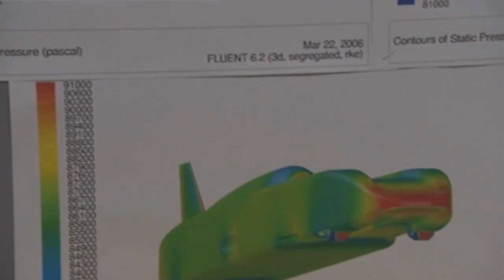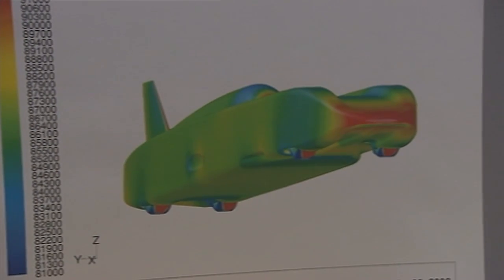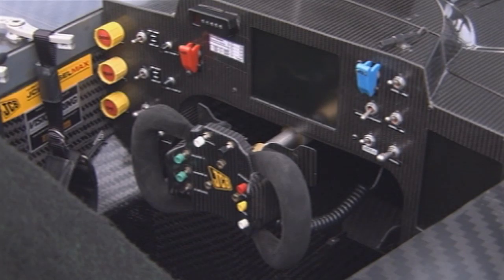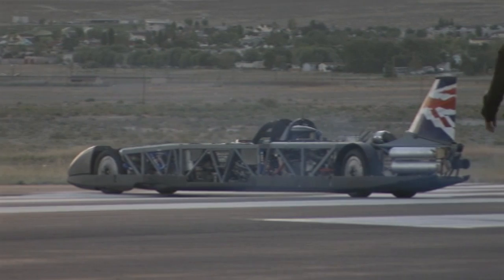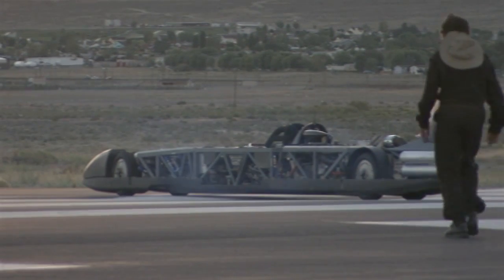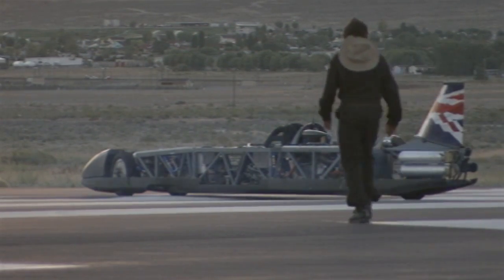To help the vehicle slow down, we have three braking systems. We have the friction brakes, the carbon friction brakes, we have parachutes, and we have exhaust braking. It's a heavy car, it's going very fast, and we need to stop in a controlled manner. So you can't actually put the carbon brakes on at a high speed, otherwise they would get so hot they'd destroy themselves. So they're really for the second or third zone of braking.